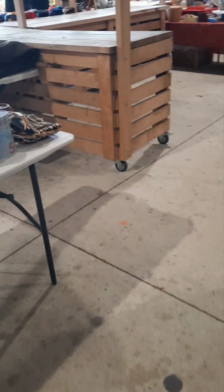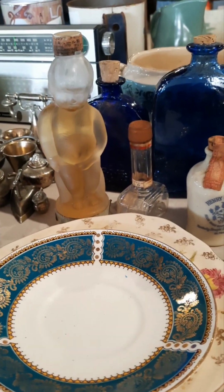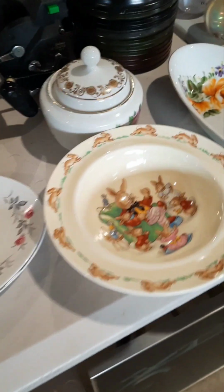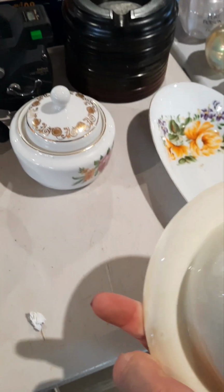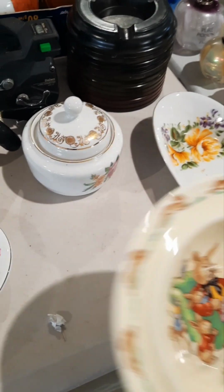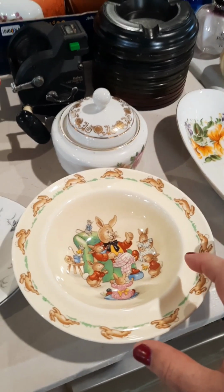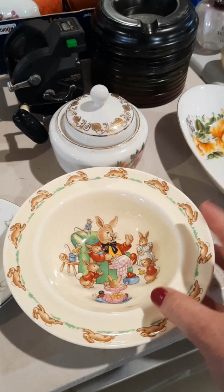Now we'll come back over here. Oh, Bunnykins. Grandpa Bunnykins. He's a bit cute too. I like that one. Sometimes they come in the plastic melamine, but the traditional old ones are made out of china.